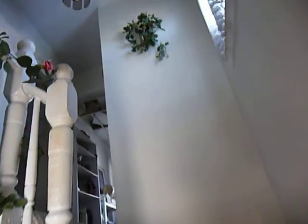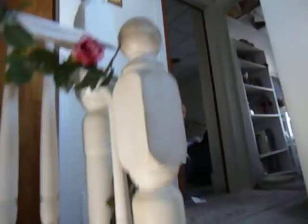Somebody loved this house. Can tell from the things that are here. But it's a great opportunity for somebody else to come in and take it.